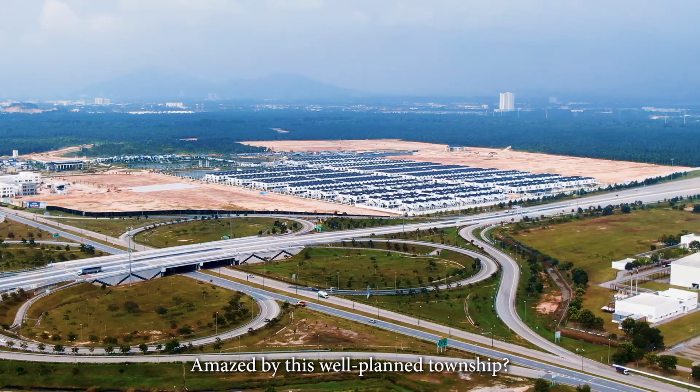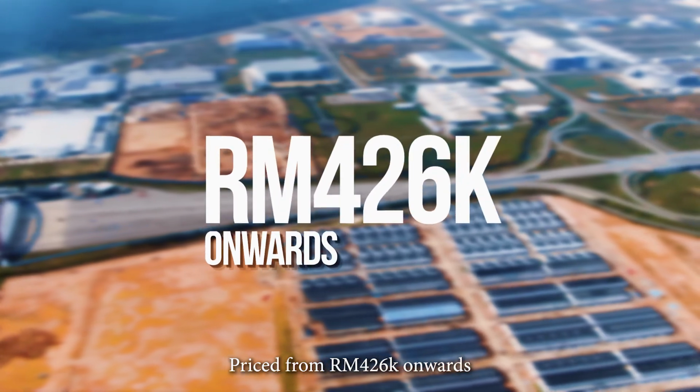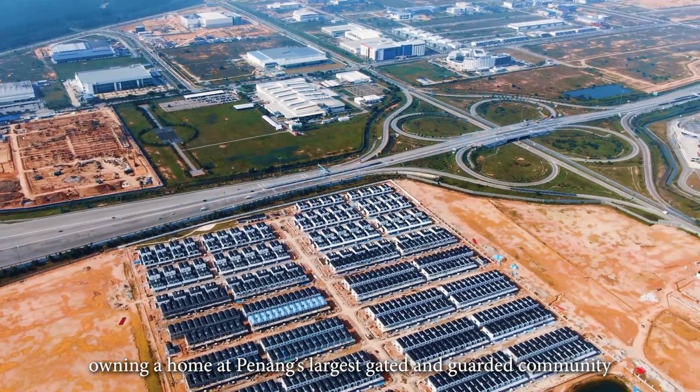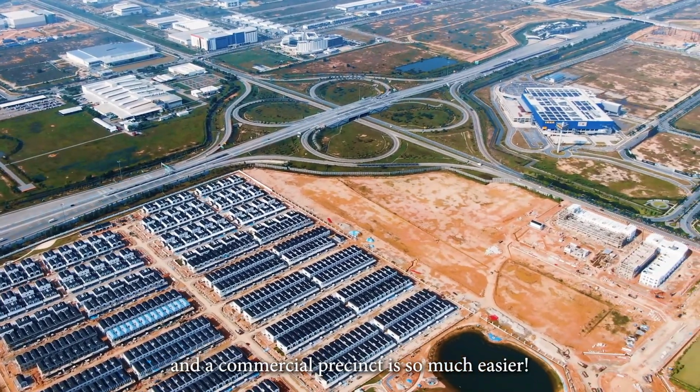Amazed by this well-planned township? Hurry and own an Eco Horizon unit now. Priced from 426,000 ringgit onwards, owning a home at Penang's largest gated and guarded community, which consists of 4 collections and a commercial precinct, is so much easier.